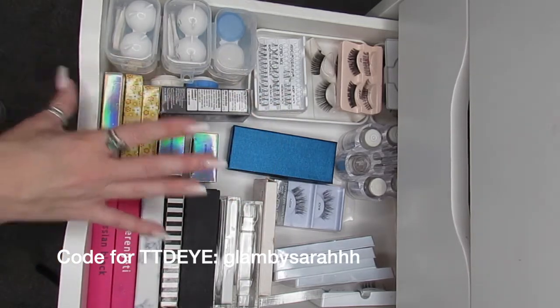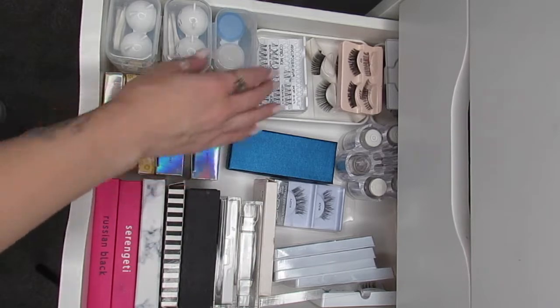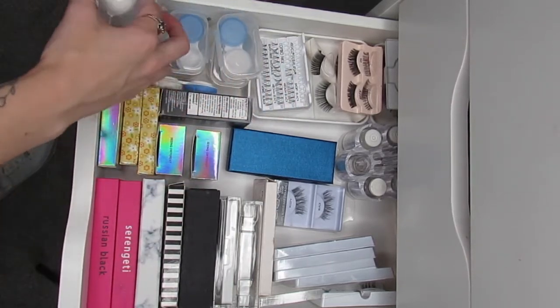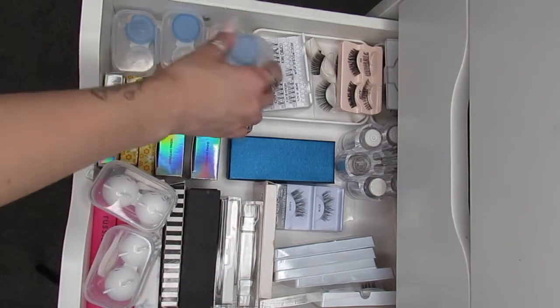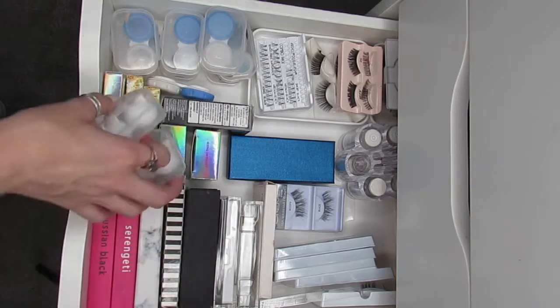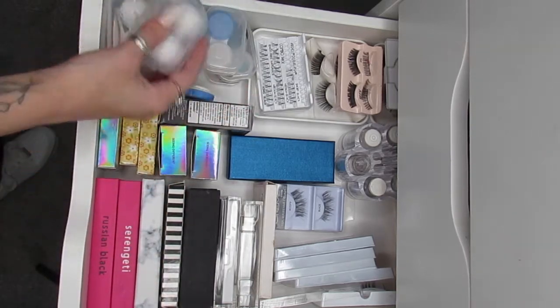They have some really fun ones, like most of my cosplay contacts are from that brand, so all of these ones down here, let me move these because these are a different brand. All of these are TTDI, and then these two are from the brand Topsface.